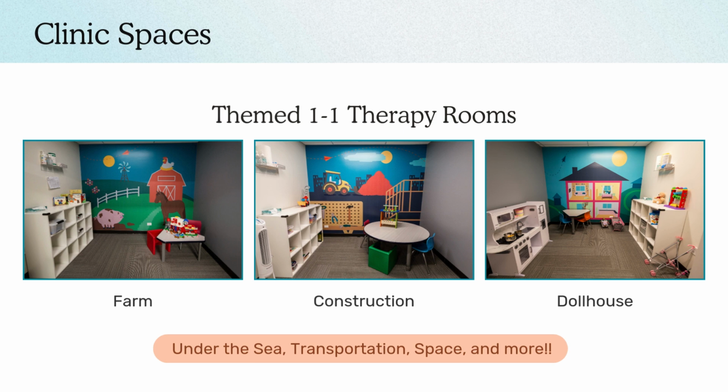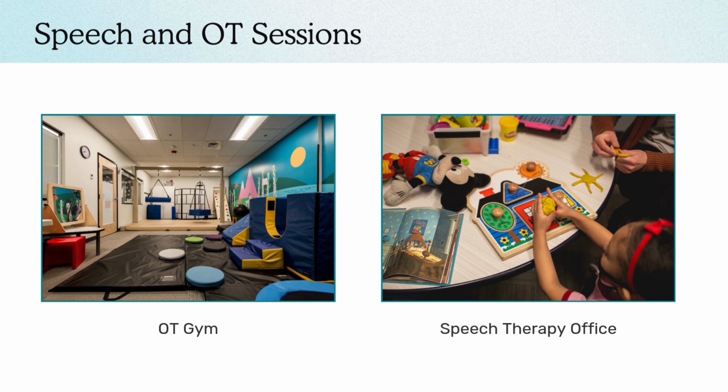Each of these rooms will contain a variety of open-ended toys and materials to use creatively, as well as toys that go along with the theme. The variety of materials will also reflect the different ages and developmental levels of our clients, so there will be toys appropriate for toddlers as well as older preschoolers. Each clinic has designated spaces for occupational and speech therapy. When clients attend their speech and OT sessions at SOAR, they'll meet those providers in either the occupational therapy gym or the speech therapy office.